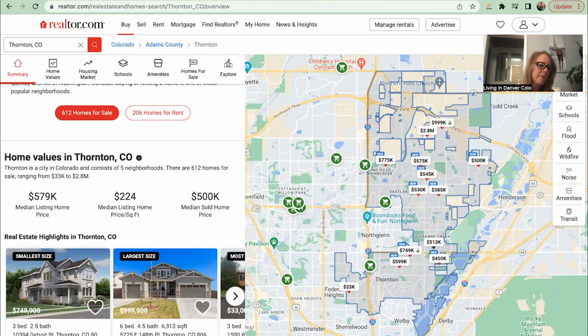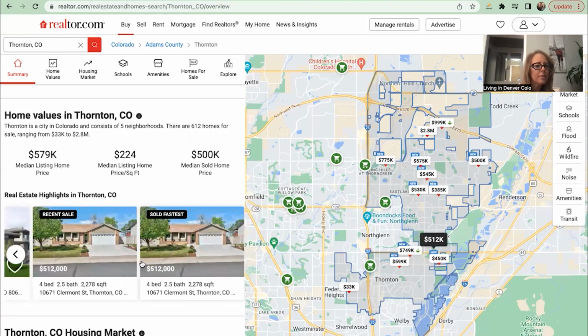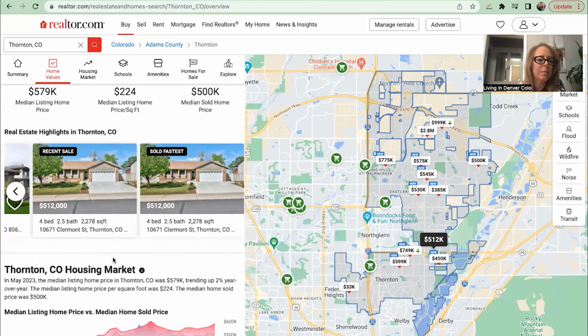So let's see what they have here. Their smallest home, but here's a recent sale, $512,000. So this is a good example. I think there's some issues with their website here today, but a 4-bedroom, 2.5 bath in Thornton that recently sold, 2,200 square feet, 4 beds, 2 baths for $512,000. That sounds accurate. And you can tell that it sold quickly, that things here in Denver are moving fast still if they're priced right and they're in good shape. So that's something to think about and keep in mind.